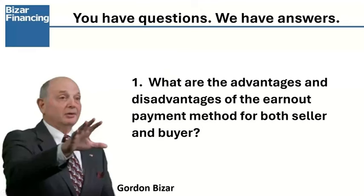Let's take the first one. What are the advantages and disadvantages of the earnout payment method for both seller and buyer? We use earnouts a lot today. And the reason that we do is because the purchase price on businesses is actually now, and I'm going to use this word, artificially low.